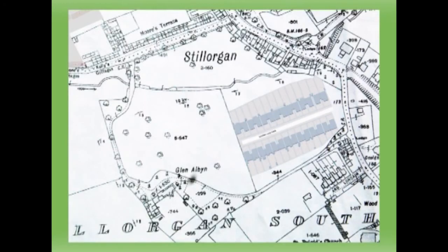Just as an aside, we had the field in front of it in Alban as our playground. We were never ever run off it by the owners of the house here. Even when we were at the walnuts, they never came near us. So we had the free range here.